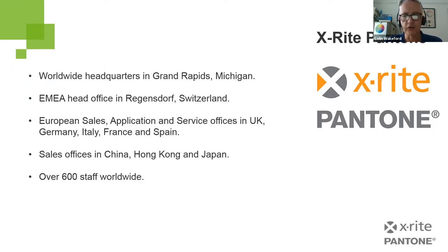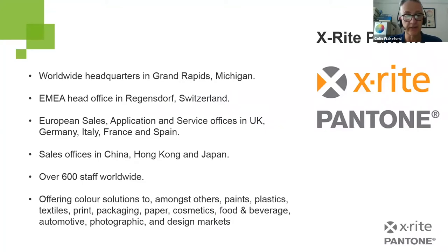And we offer color solutions in, amongst others, paints, plastics, textiles, print packaging, paper, cosmetics, food and beverage, automotive, which is a big area, photographic and design markets, which can bring together all of our suites of software and different products, things like the Pantone range, etc.